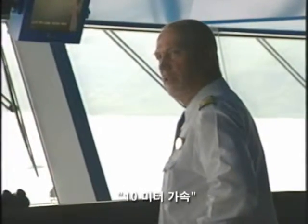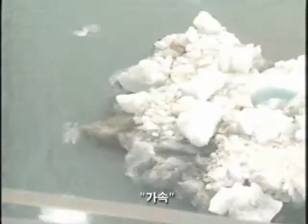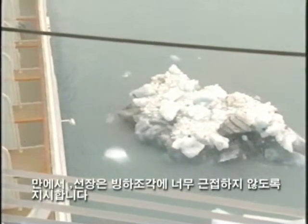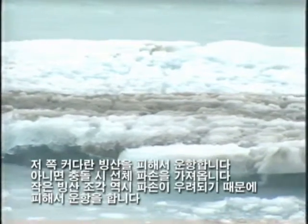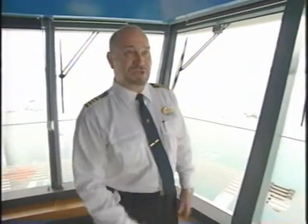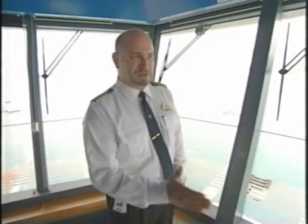10 meters. Increasing? Increasing. The bay is filled with icebergs, so the captain aborts any effort to get close. A big piece like that one over there, we can't get anywhere close to, because it will make a dent in the ship. The smaller pieces, though, we can push away gently and make a way through the ice.